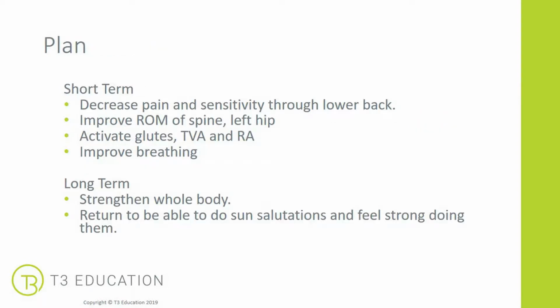So for this particular client, the goal for the short term is about decreasing pain and sensitivity to the lower back. We want to improve the range of movement of her spine and her left hip, activate her glutes, TVA and RA, and also focus on her breathing. Long term is to strengthen her whole body, and she wants to be able to return to sun salutations and feel strong doing them. And one thing she noticed would be a factor in knowing that she's getting better and feeling better is she wakes up in the morning without any pain. So that's our goal, to help her with that.